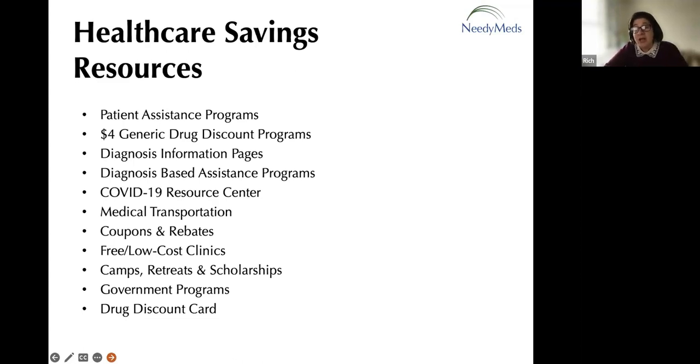Just a reminder that what you're looking at on your screen right now are the healthcare savings resources Needy Meds offers. If you are having difficulty affording your medications or other healthcare expenses, check out our website. Under that healthcare savings tab, those are all the different categories of ways that you can save on your healthcare expenses. And as I said in the beginning, we also have a toll-free helpline, 1-800-503-6897, if you can't find what you need on our website.